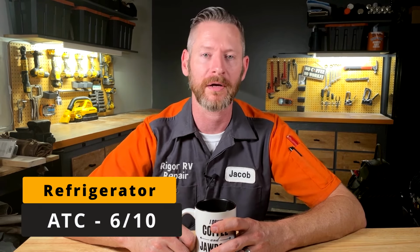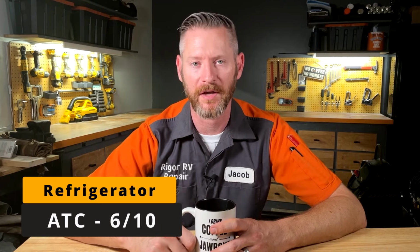In my experience, the electronics in 12 volt refrigerators are prone to going bad and needing replacement, and they're terribly expensive. It's like $1,500 for a little 12 volt refrigerator, which is kind of ridiculous when you can buy a similar sized residential type refrigerator for like $500. I give this refrigerator 6 out of 10 points.